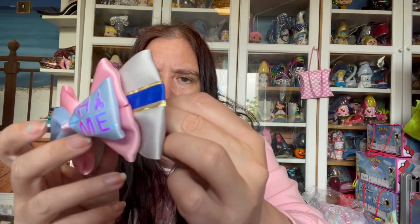So how are we going to style this? It's kind of giving me Sleeping Beauty vibes a little bit, maybe. There's a really cute little Mickey on the corner of the bow as well. What do we think?